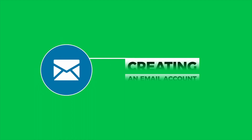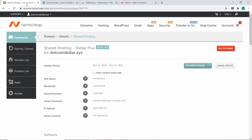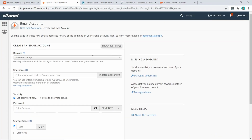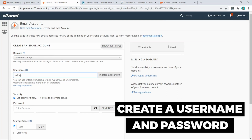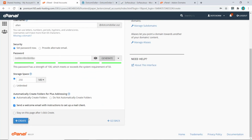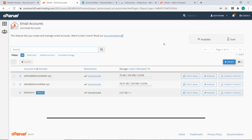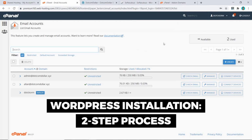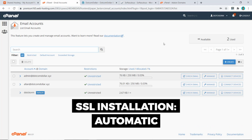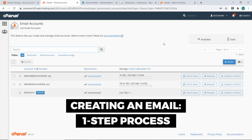Now the next thing I want to show you is creating the email account. So to do that, we just go back to the dashboard and click on email accounts. Click on create, type in your username, password, and now click on create. That's it, it's that simple. You can see overall the installation of WordPress was a two-step process, as we had to add our domain name in, and the SSL certificate we didn't have to do anything as it was done automatically, and the email address was also very simple here with one step.